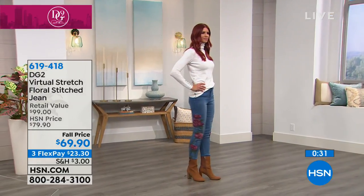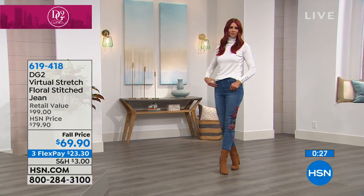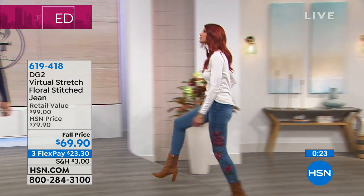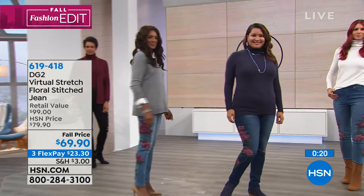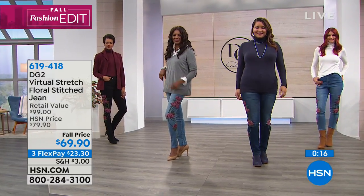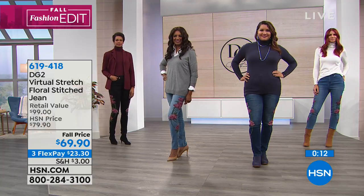So Sonia's wearing it in the mid-tone, Annette is wearing it in the indigo, Inger's wearing it in the chambray, and then Victoria has it in the black. When you see all the girls on the runway, you'll see how they're all wearing it differently with all of the DG2 sweaters, some with heels, some with little booties, some with a blazer. So have fun with this.